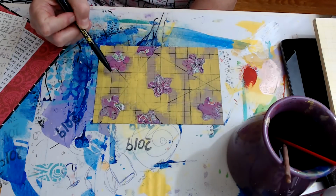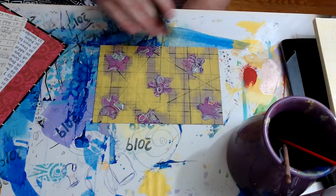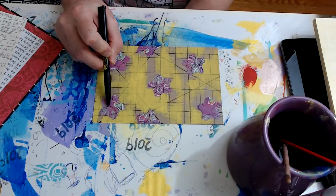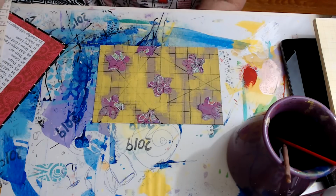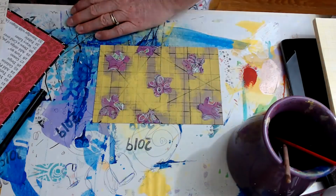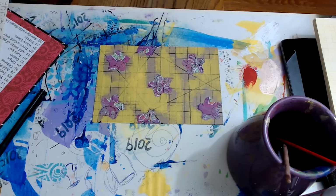The prompts so far were add lines. You can add just a couple lines, you can add a bunch of lines, whatever kind of lines you want. Then ephemera was the next one. And then add yellow. And now we're going to add white dots. You can use paint, you can use Posca pens, a white crayon if you want to. But remember, the crayon will give you a resist. You'll have areas where the white does that, that you won't be able to do much else over.